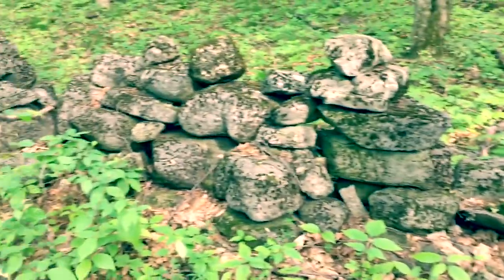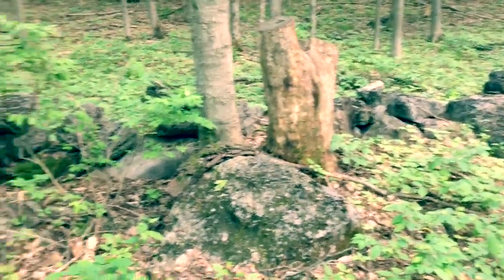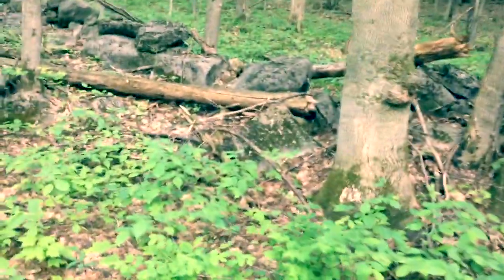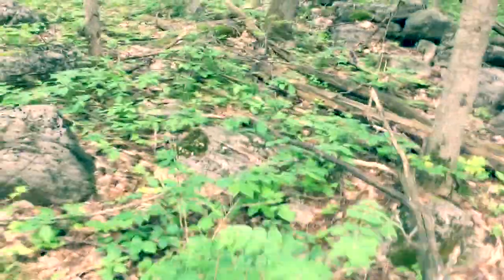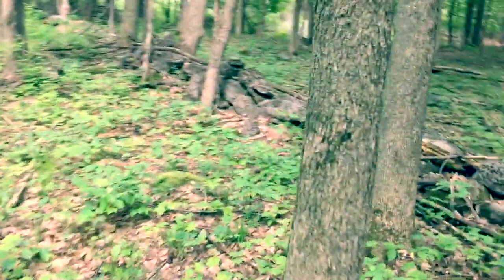Got a pile of stones right here. Pretty big stones in there. Maybe this is a mixture of both the megalithic and paleolithic styles.